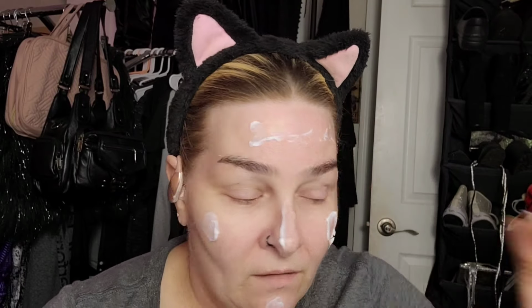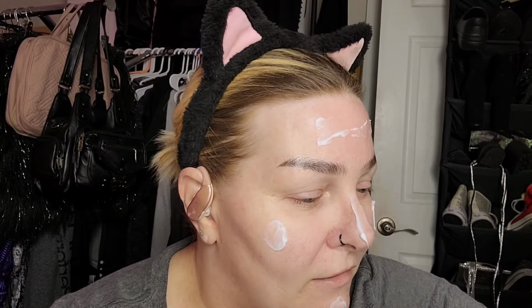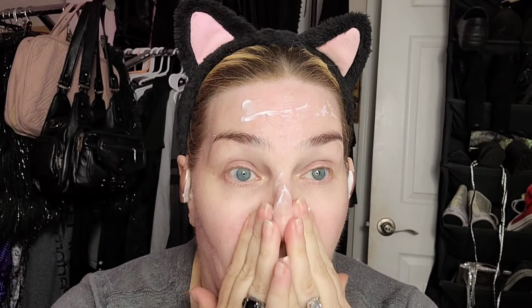First, I'm starting out with my Olay Face Cream Moisturizer. It's already a little difficult to see when I'm not looking into my big mirror. But like I said, I'm going to try to make this work.